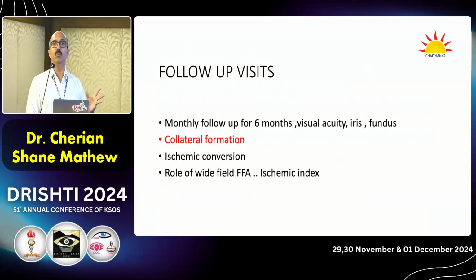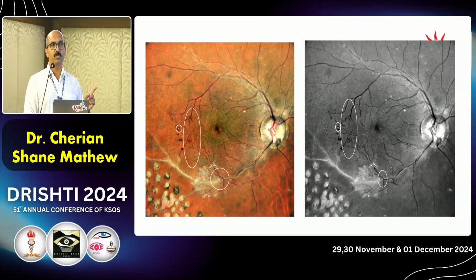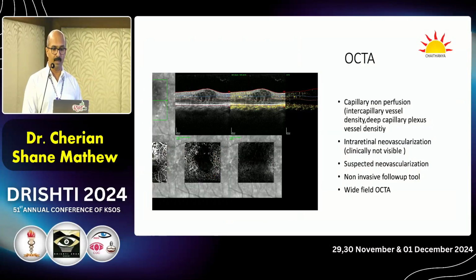So the next thing you look for is a collateral formation. Whenever the patient comes into your clinic, look for a collateral. So this is a BRVO with the last picture showing a collateral there. So when you see a collateral, now I know the repair is starting. The disease is slowing down and may need lesser follow-up visits and injections. So sometimes you see a retinal capillary macroaneurysm like this here, and that may be the source of macular edema in these cases. A focal laser to that may save the day for treating macular edema.